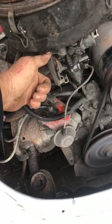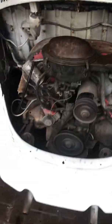I still need to clean it more, but I'm at a point now where, because the brakes are working, so I've just done the brakes, so I'm at a point now where I can drive it. I'm just trying to work out why it's suddenly running on 3. It wasn't doing that earlier.